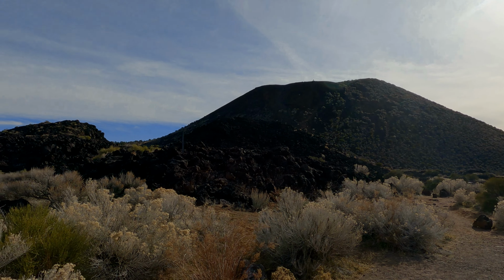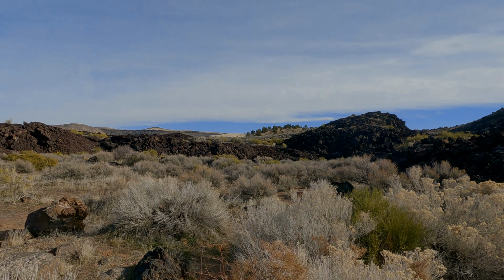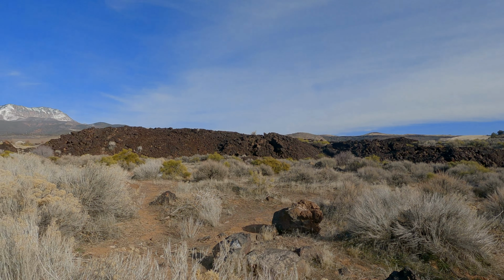Look at all that lava that spewed out of that thing. It's pretty amazing.